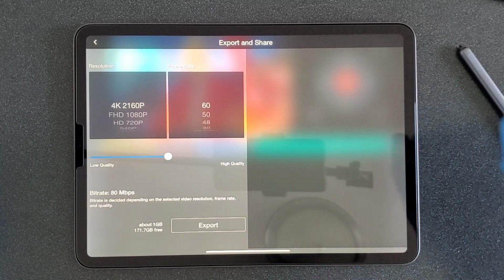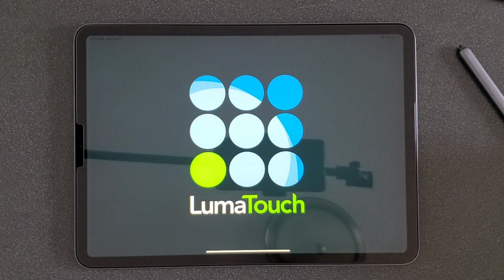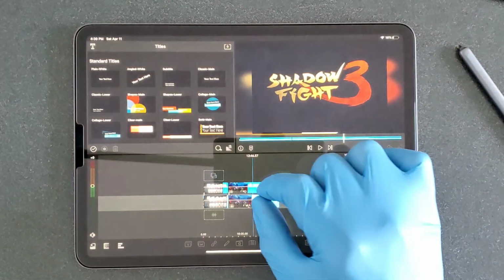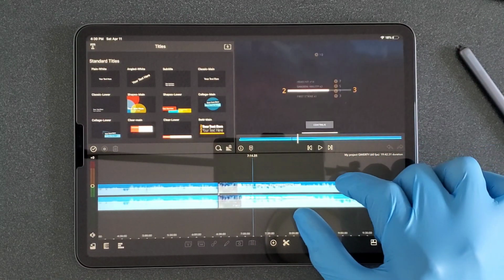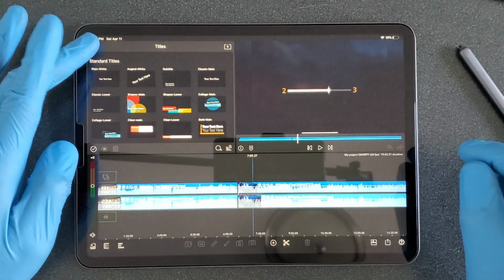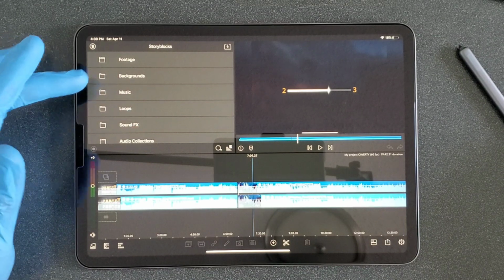If you are planning on buying one of these tablets just to make videos, you should definitely go with the iPad Pro. The Kinemaster on iPad Pro is better than the Kinemaster on the Samsung Galaxy Tab S6. You can actually edit your videos in 4K 60 frames per second.